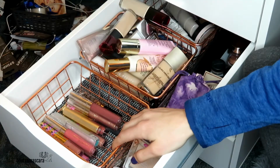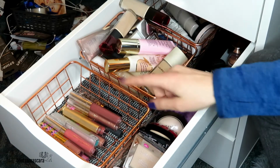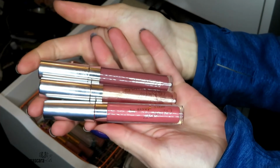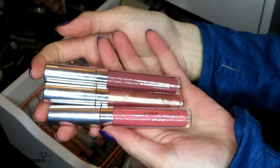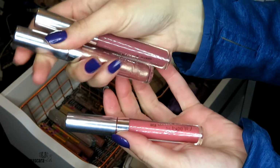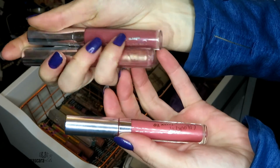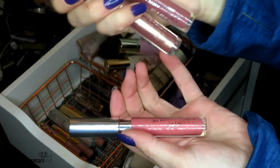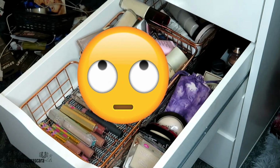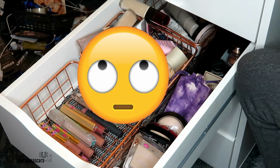On to the fun one. Drawer number 3. Well, the fun one is going to be my lip products here. I have these 3 ColourPop glossy lip glosses. These 2 right here smell bad. This is Puff and Flying Horse. I'm going to throw these away. I'm going to keep this one, so it can go bad with me. It can't be far from going bad, I'll tell you that much.